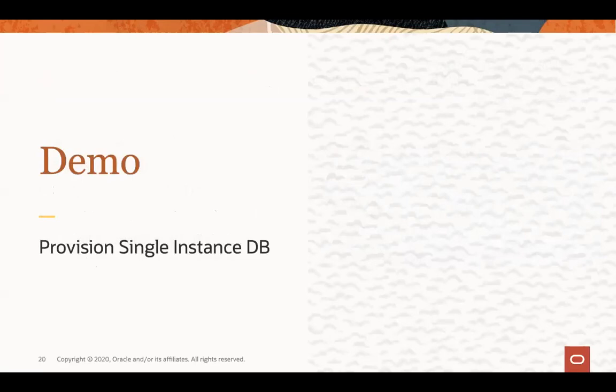Now let's go to the quick demo of provisioning a single instance database. And at this point, I would invite Abilash to give us a quick demo for single instance database provisioning. Abilash, over to you. Thanks, Akshay. Just give me a minute.